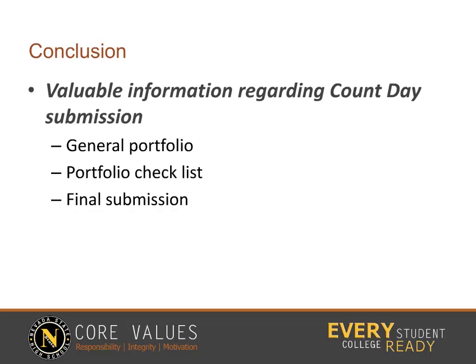If your portfolio is good to go, then turn it in. We went over some general portfolio information, the portfolio checklist, and the submission process. Before you turn it in, let's take a short quiz on everything we've covered. Click to the next slide when you are ready.